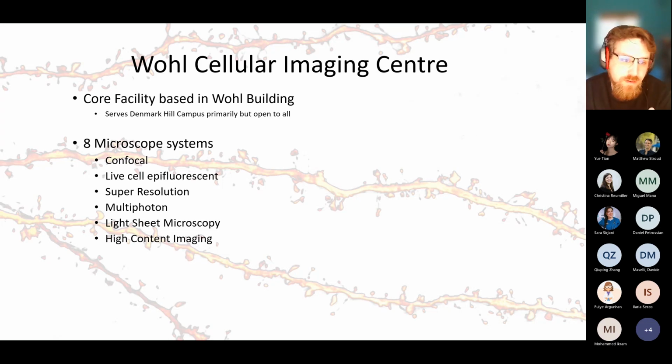We have 8 microscope systems, a few of those are confocal microscopes. We have a live cell epifluorescence system, a pair of super resolution systems, an upright multiphoton, and a light sheet microscope, as well as a high content imaging system. We're going to be going through a bit more detail about the confocal, live cell and the super resolution systems, as well as the high content.